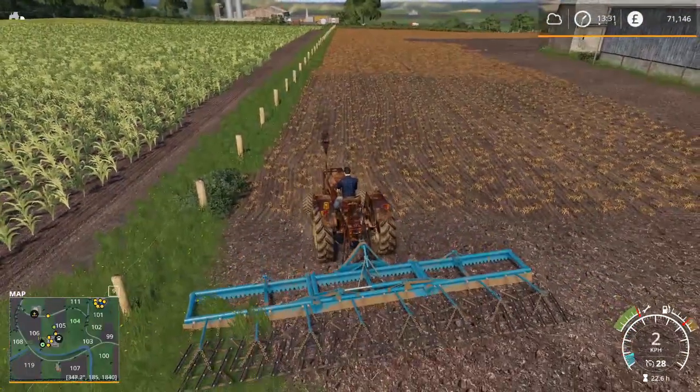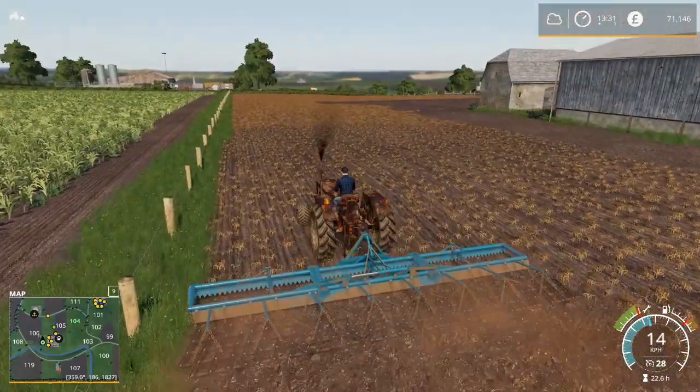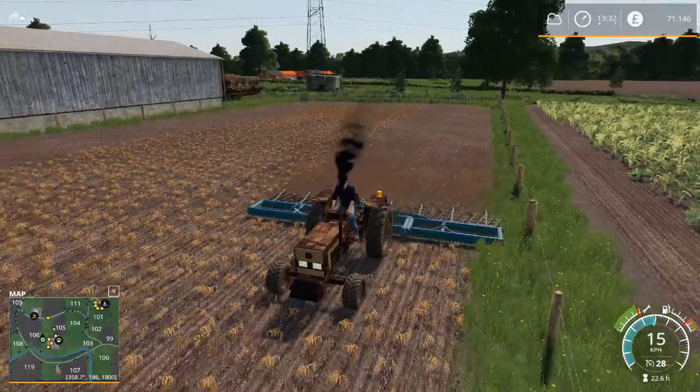As long as, see, this end down here is just going to be tight, no matter what I do. It seems like it's doing a really nice job, though. Look at that. Very nice indeed.